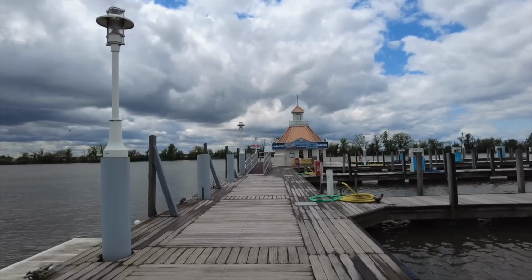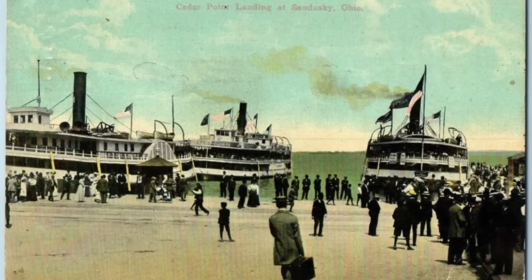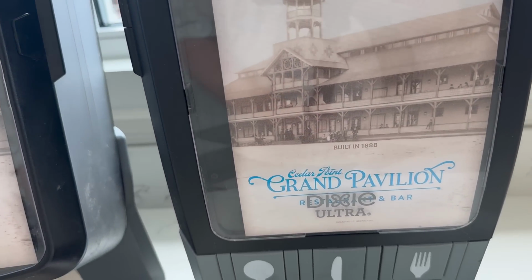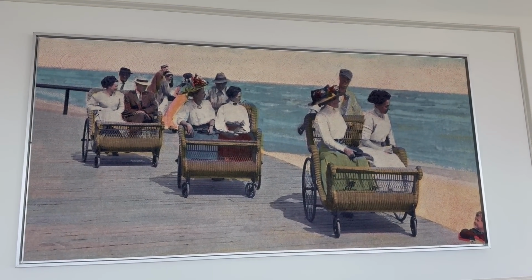But beyond that, if you go this direction, you could actually take a ferry into Cedar Point also. The ferry was the original way to get into Cedar Point before they had either of the 2 drives that are behind me right now. That was the only way that you got onto Cedar Point when this was just a vacation watering hole destination. But you also can now take, of course, the 2 roads.